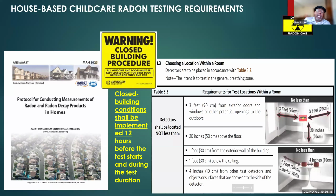Okay. If it's 3 days, then you want to do closed building conditions. All the windows are closed except for normal ingress and egress. Why? We want to establish a condition where we're not diluting the radon in there, so we get a representative sample of what the actual radon concentration is in the built environment of a daycare center or a school. And these are the protocols that we go by.